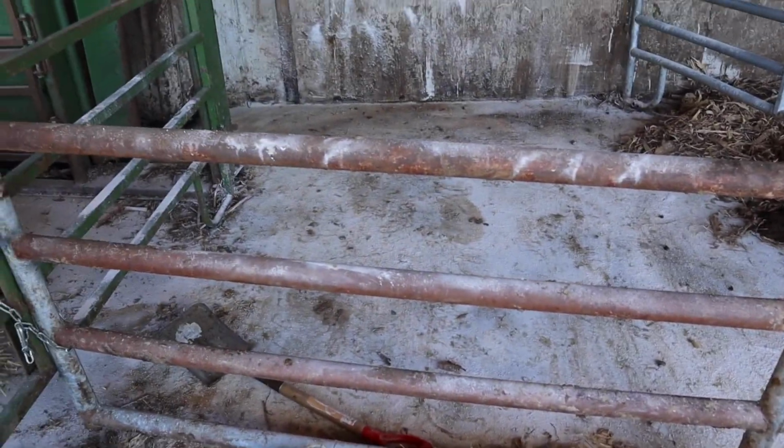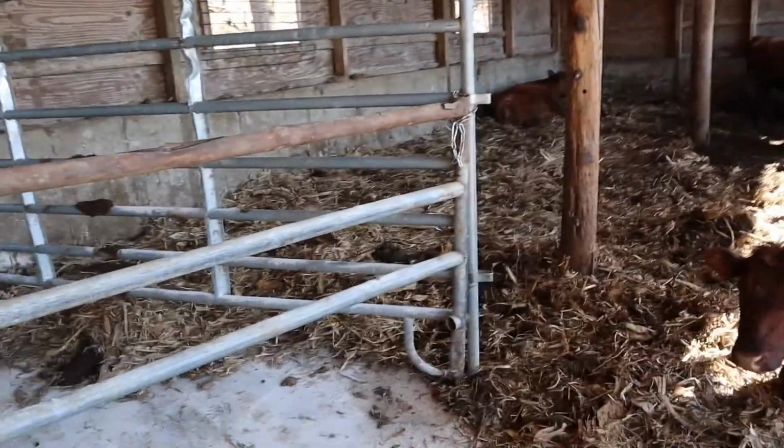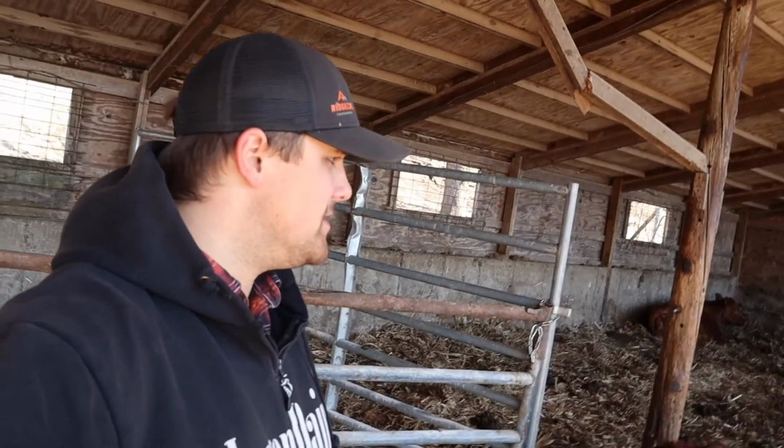I'm just waiting until we actually have some critters to bed it down. But got 12 heifers total, so just excited to get some babies on the way. But yeah, these girls look all right this morning.